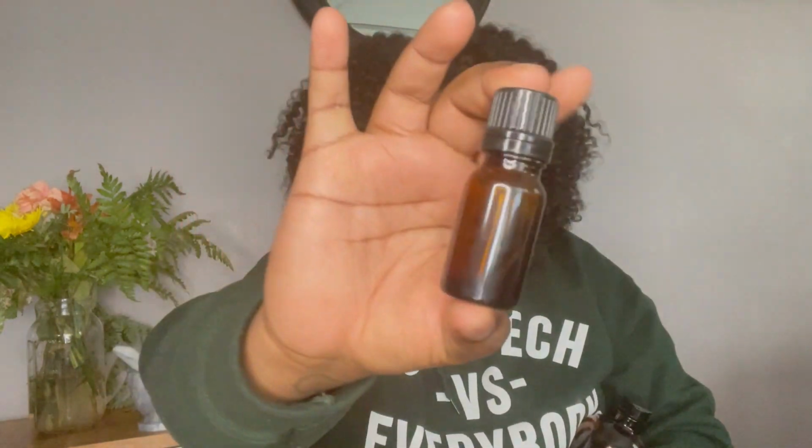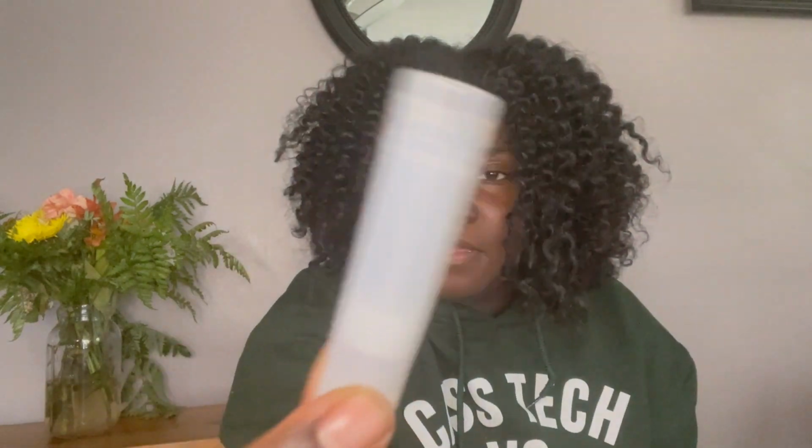And lastly, I have some essential oil bottles. It's just a little dropper bottle, and I'm going to be making my own essential oil blends because I'm extra. I can't help it. Then, as if I didn't need anything else, I purchased these lip balm tubes. You guys, I am a lip gloss connoisseur, and I have yet to find a lip balm that works for me. And I just decided, you make everything else, why not just make a lip balm?